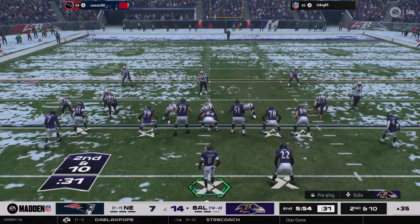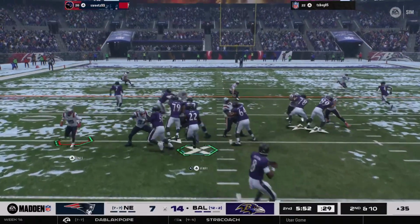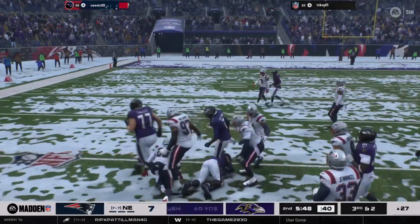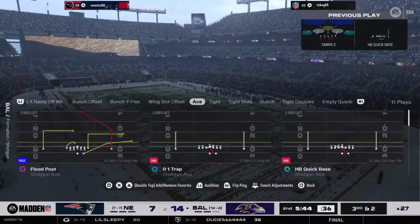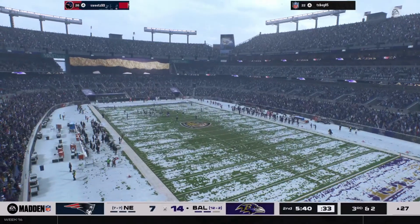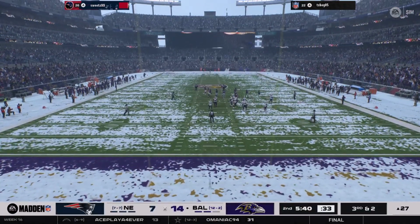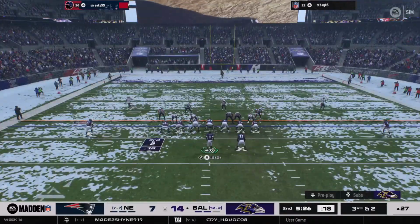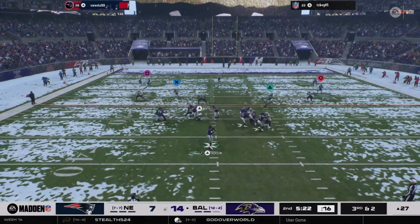Now a 2nd and 10. Inside handoff, Henry. And he's going to take this down close to the first as he's brought down at the Patriots' 27. 60 yards rushing for him as he has been tough to stop here this first half. That was a good run, probably right on the edge of breaking into something really big. So the defensive guys right now are talking about, okay, what can we do to slow him down before he truly gets started?